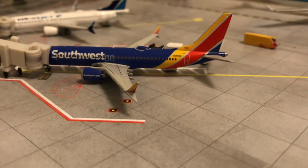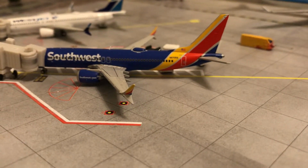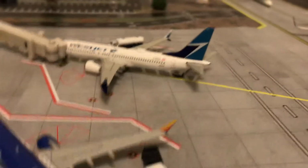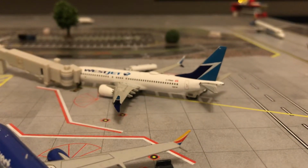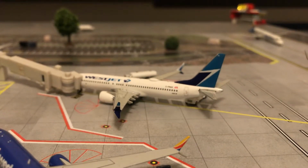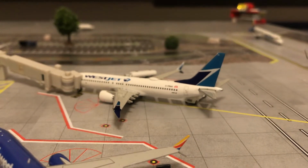Here we have the Southwest 737 MAX. This plane is going off for a flight for Phoenix. Arrived around 30 minutes ago and is starting up the departure service again. We have the WestJet 737 MAX, which is the new plane, and this plane will be going off for a flight to Calgary.